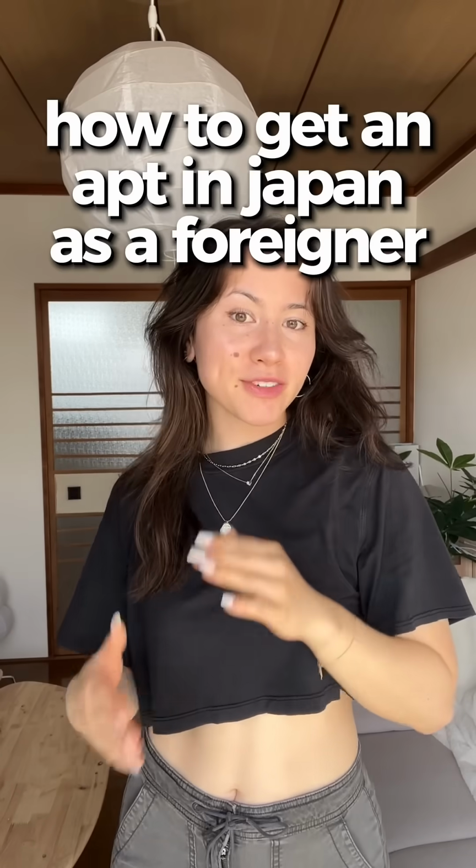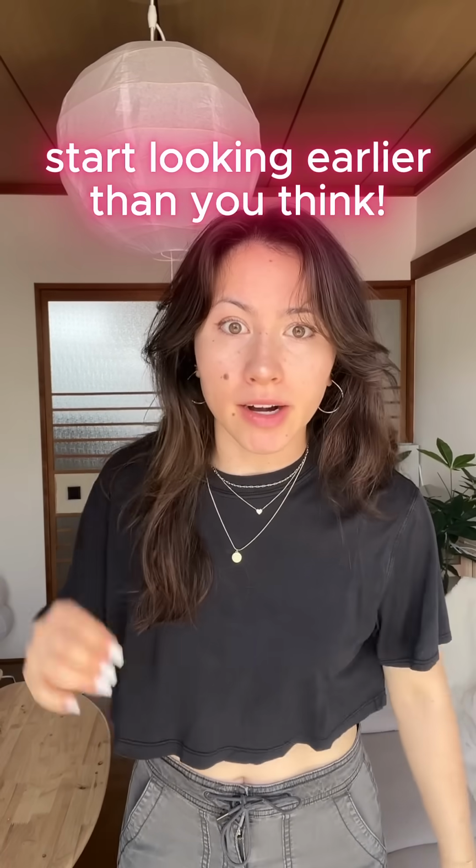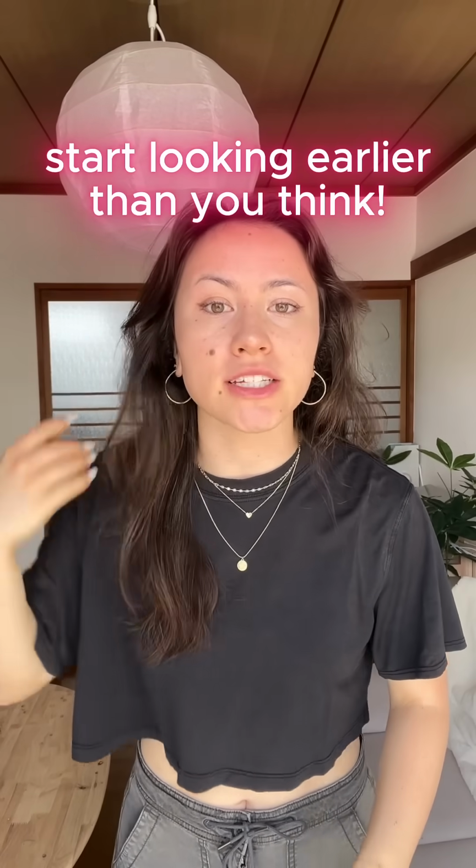This is how I got my apartment living in Japan as a foreigner, and I don't speak any Japanese and I don't have any Japanese connections here. The first thing I did was I actually was looking for apartments in America, and I was scouring the internet out of all these sites.